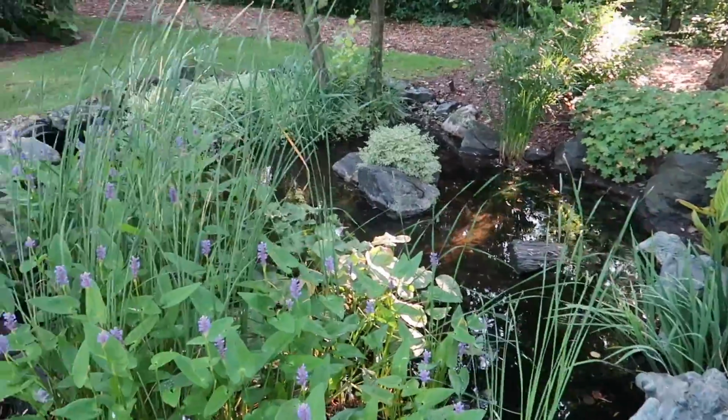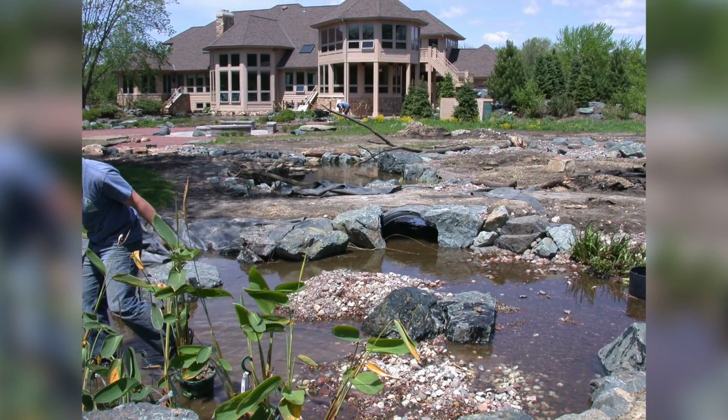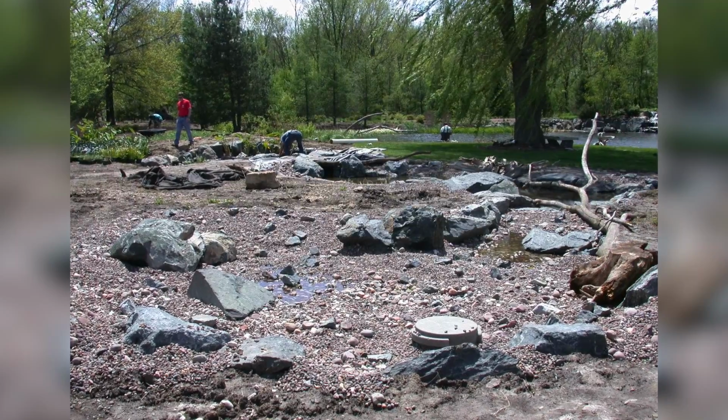It's just natural. Water flows up through the biological wetland. When I first built this, it was just boulders. I didn't have the Aquablocks yet. This pond has a lot of things that we experimented with and developed over the years.